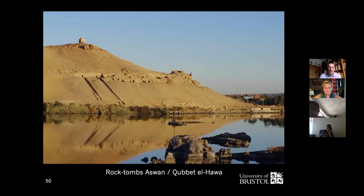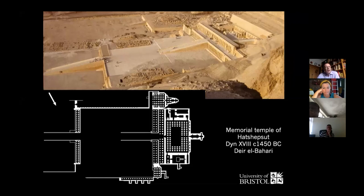But the basic concept, again, remains the same. You have a chapel with a false door at the back of it. Things really change, importantly, for royalty with the New Kingdom, where the pyramid suddenly is dropped. Over 1,000 years of the pyramid being the thing to be seen dead under, they give up.